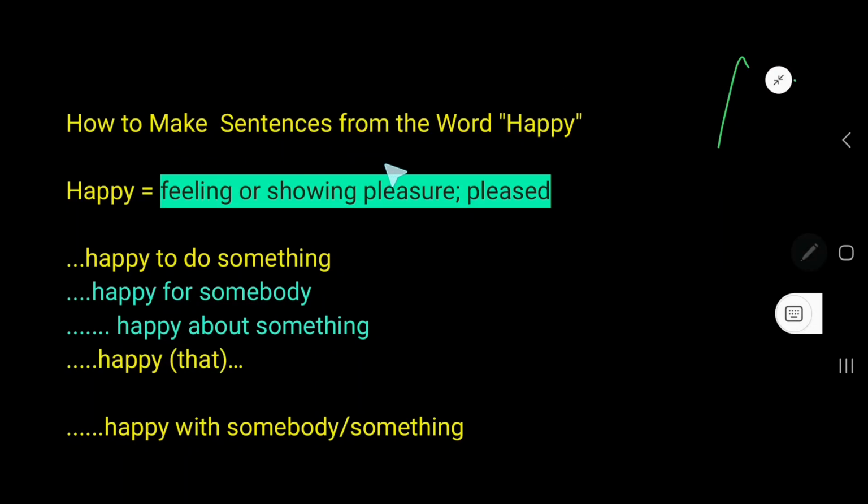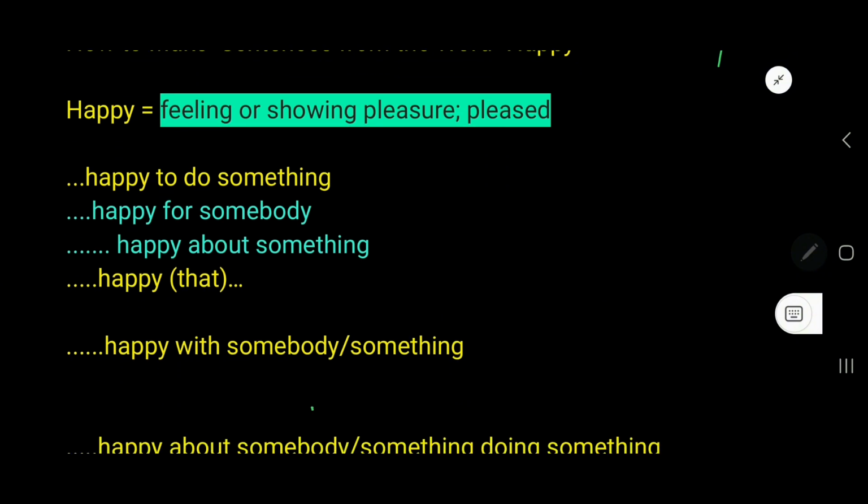How to make sentences from the word happy. Happy means feeling or showing pleasure, or happy means pleased. Actually, to use the word happy in sentences, you can read this type of thing, that is structures.